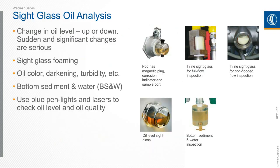I've already mentioned sight glass oil analysis. This is where you use your eyes to inspect the oil, and every time you're walking by the sight glass, you can inspect the oil. There's actually an article I wrote a while back you'll find on Noria's website, machinerylubrication.com, called sight glass oil analysis. So it's an important method, but a lot of times our machines are not ready for this.